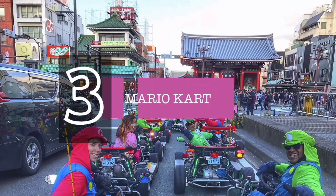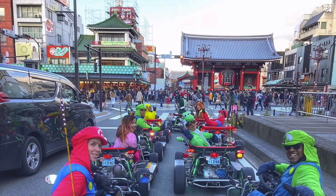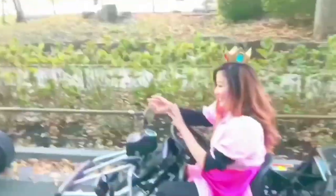Mario Kart. There's plenty of costumes to choose from, and the staff takes you through a tutorial on how to operate the kart safely. So relax and have fun. It's one of the best life experiences that cannot be missed.